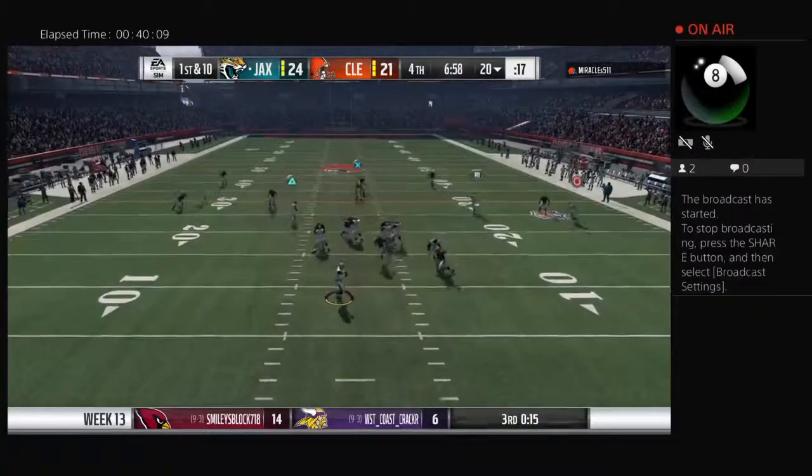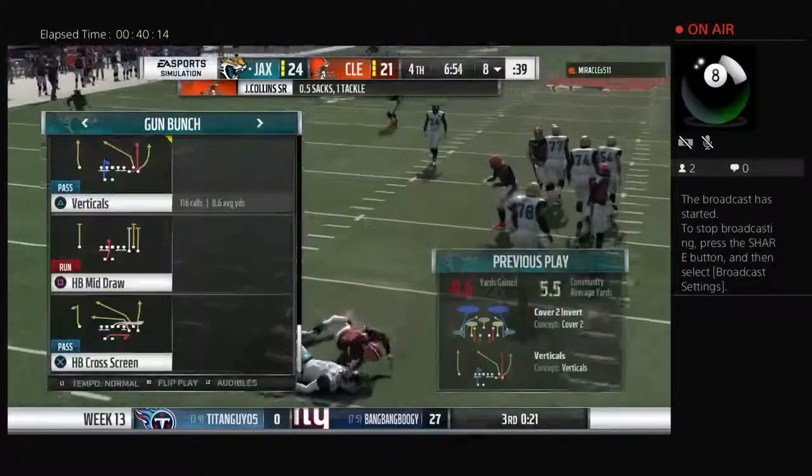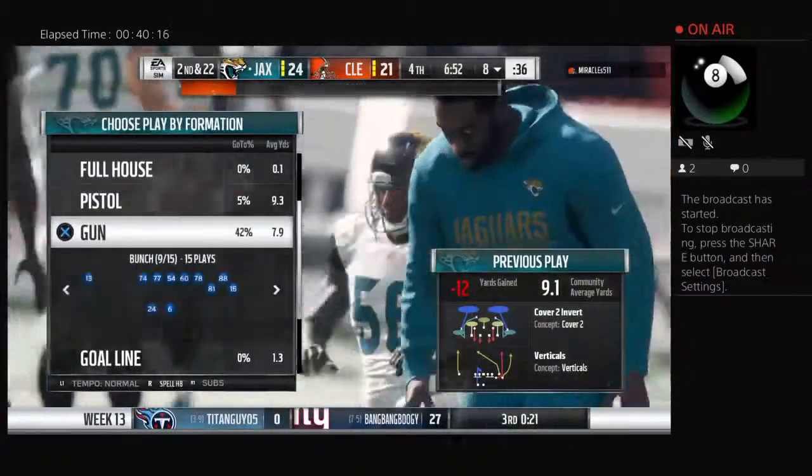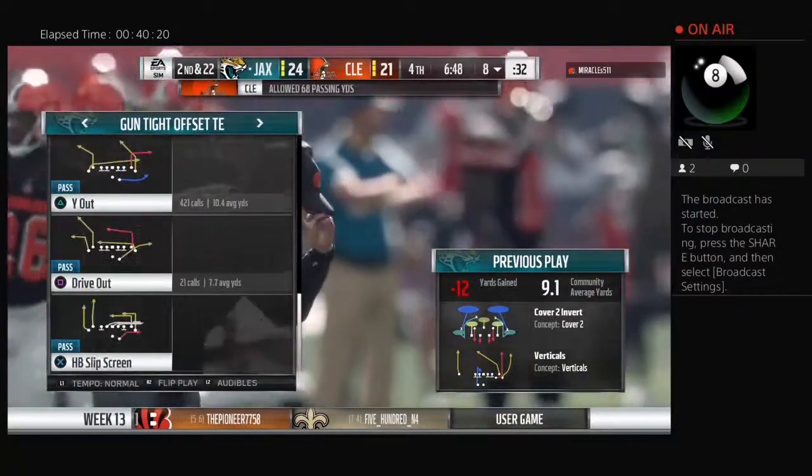On 1st and 10, Luck. And he's taken down. Back at his own 7. Jamie Collins in there to get him. And that's sack number 6 for him on the year.